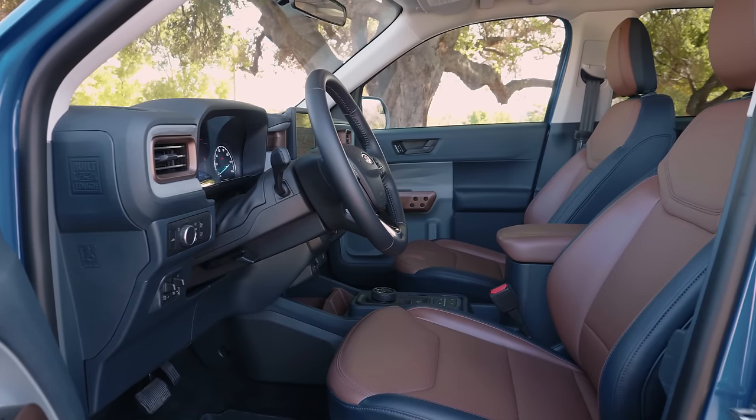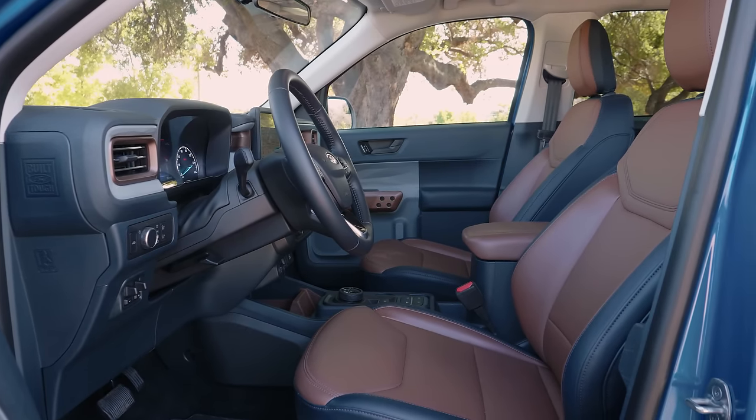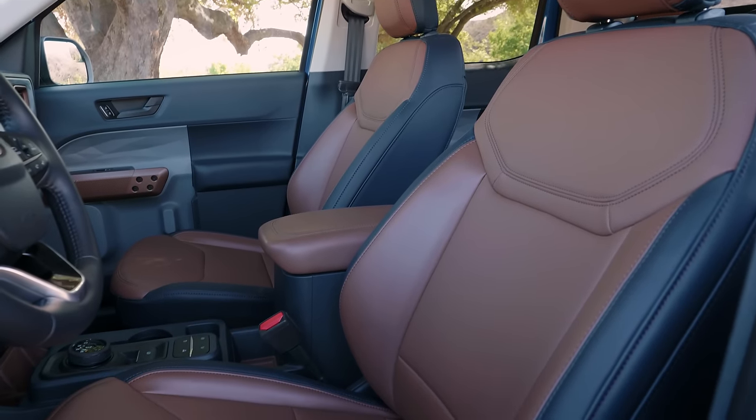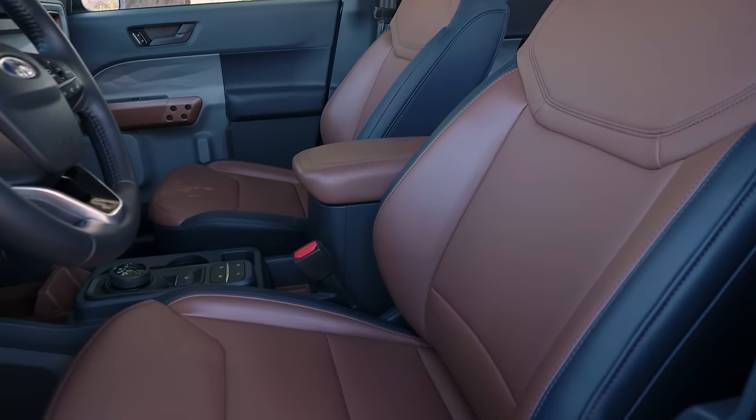In the front seat, there's plenty of space for both front passengers. The driving position isn't great, and the tilt and telescoping steering wheel doesn't adjust enough for my tastes, but most people should be able to get a good fit. In the back seat, there's plenty of space too.